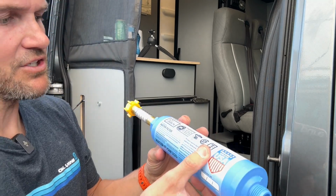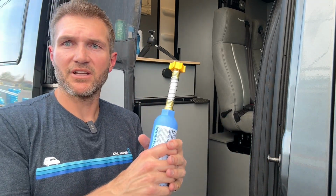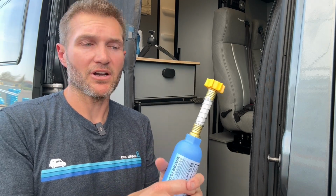But what it's going to do is keep your water clean from bacteria and debris, and it's going to keep that tank cleaner. And the reason I want that, again, I don't drink the water out of my tank, but two things. One, if you ever ran into an emergency situation, the water is going to be cleaner.